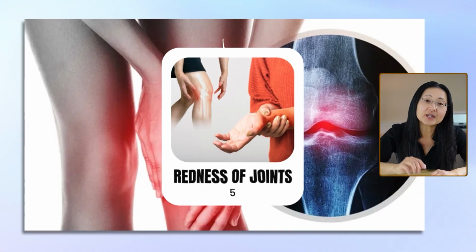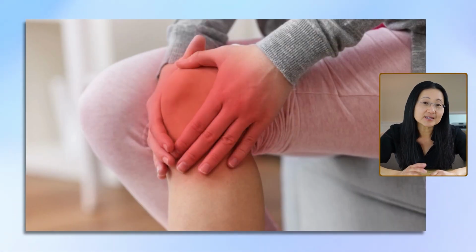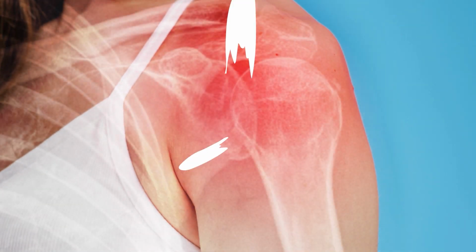Number 5 is redness of the joints. Sometimes the redness starts without pain, and sometimes the pain and redness start at the same time. Redness, like pain, is a non-specific sign of inflammation. Gout and other inflammatory arthritides can all cause redness, but so can infections.